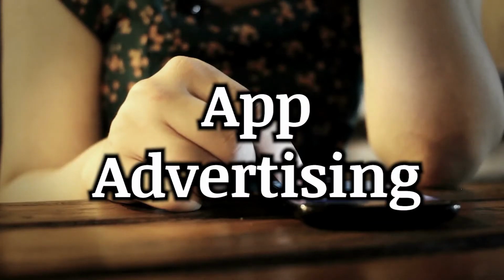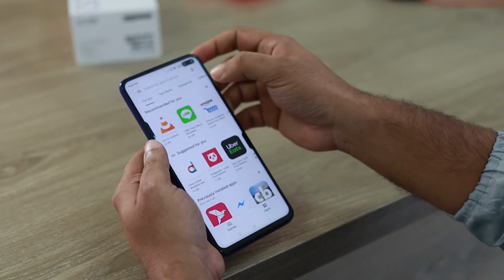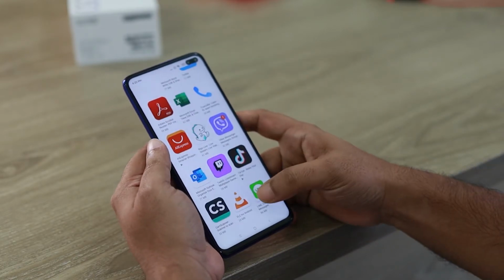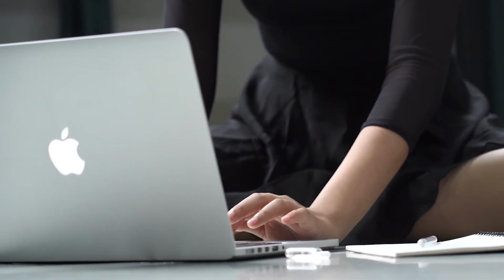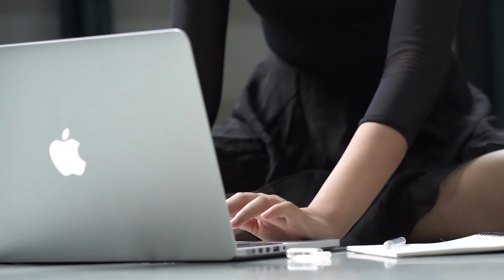The next comes app advertising. In today's world, many businesses are giving ads to many apps for displaying their products, services and offers. It is not the only alternative for digital marketing, but certainly it plays a good part in it as well.